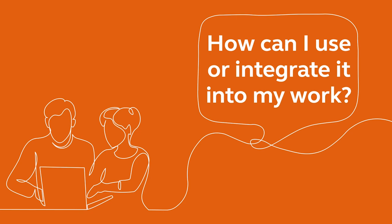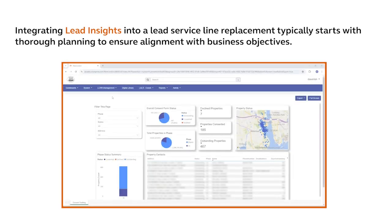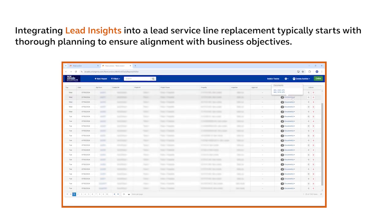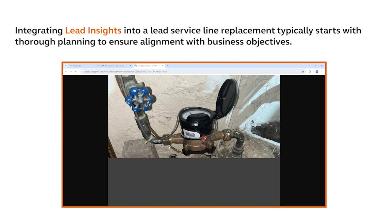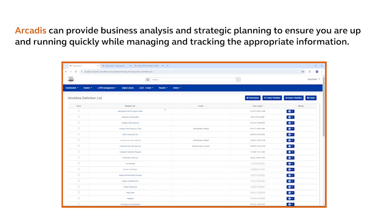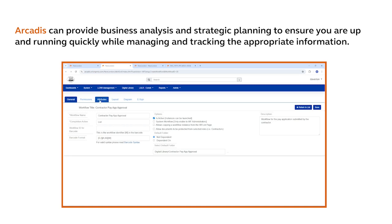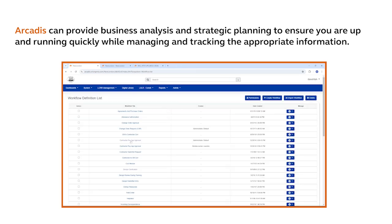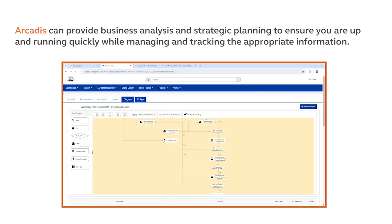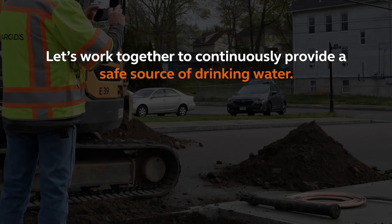How can I use or integrate it into my work? Integrating Lead Insights into a lead service line replacement typically starts with thorough planning to ensure alignment with business objectives. Arcadis can provide business analysis and strategic planning to ensure you are up and running quickly while managing and tracking the appropriate information. Let's work together to continuously provide a safe source of drinking water.